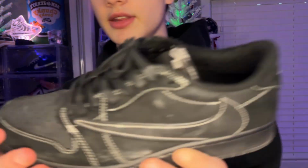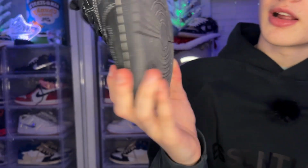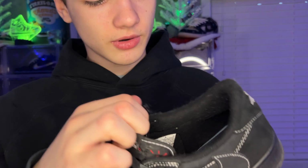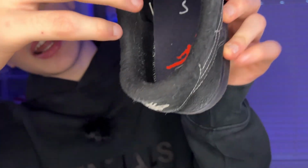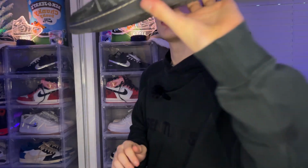But here we have these. These are just so worn in. I used to wear this a lot, like a year ago. I think I cleaned the bottoms on these actually at one point, but I've worn these so much. Just look at this. I don't even want you guys to see that. That's disgusting. The other pair is even worse. What is even on here, bro?